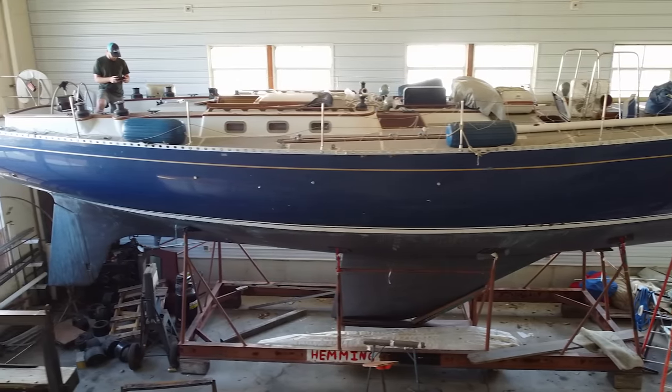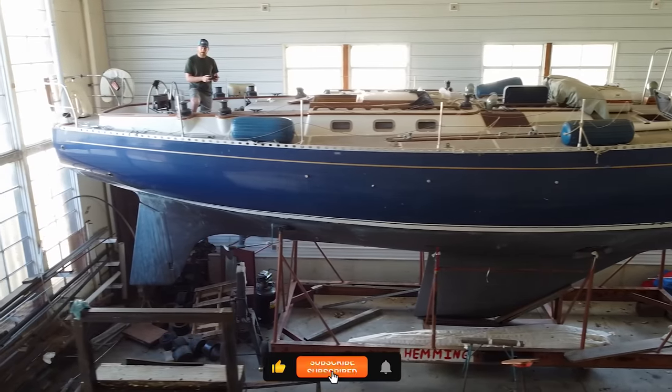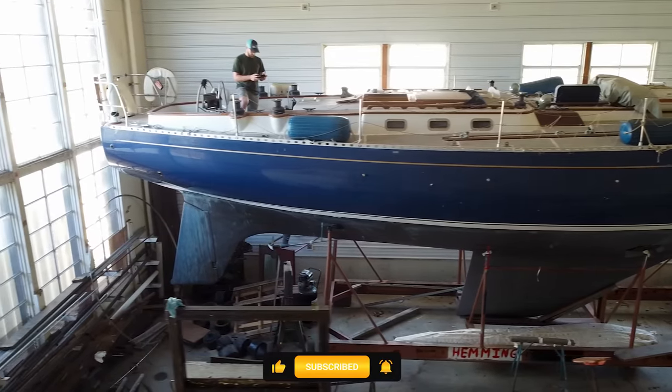She's been sitting for a while, but because she's been stored undercover, the boat is in relatively good shape. Remember to do all the usual things, and without further ado, let's get to the tour.